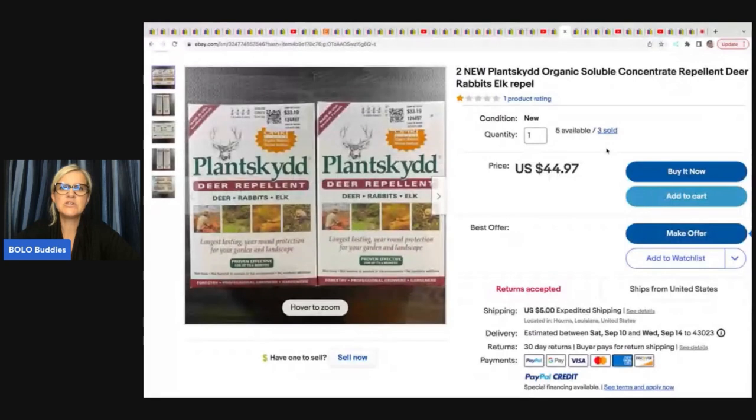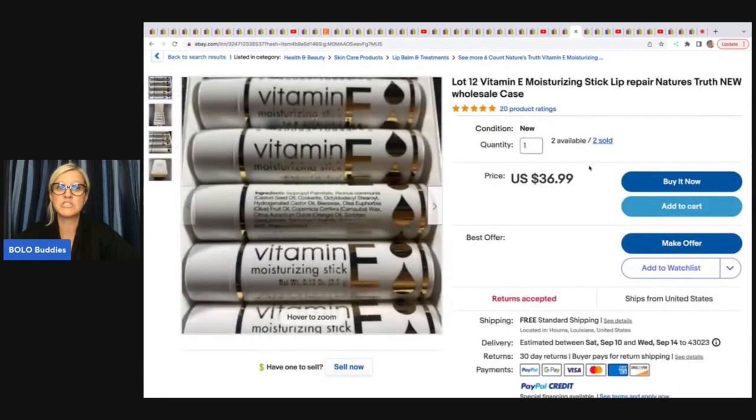This is deer repellent, and she got these for 80 cents each at Dirt Cheap, and she has 5 more available, already sold 3. They're selling for $44.97, so her cost of goods is about $2 for these. One listing, multi-quantity, just keeps selling, keeps making money. That's one thing great about these types of items and what she does.